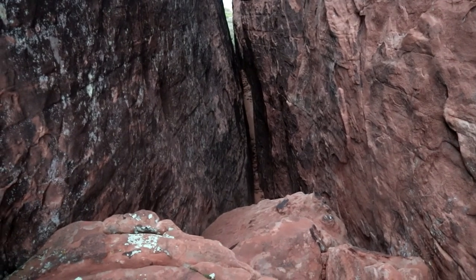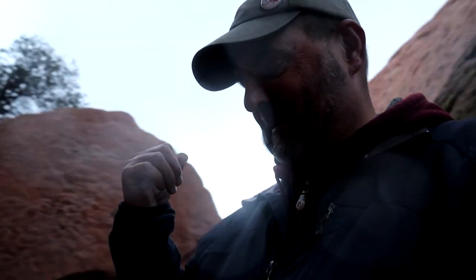It sure would be nice to go straight forward because I can see the parking lot and this cut between the two rocks, but I'd have to be about 125 pounds lighter, and thin as a rail to get through that. Back we go.